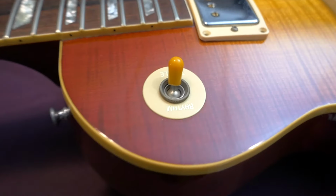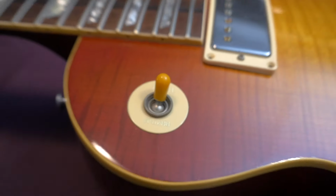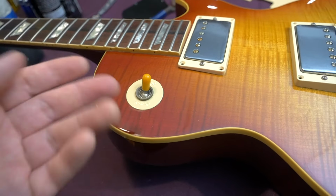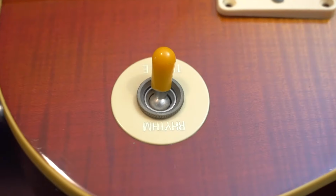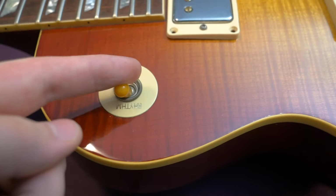Now for the sake of full disclosure, this switch tip has been replaced with an error correct part. When I had first purchased this guitar, the seller says he put it in the case, but I never found it. I never saw it, like it dropped on the floor or something when I unboxed it. But I did happen to have an error correct one in my parts drawer because I used to hoard these things for my spotlight specials.